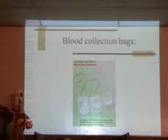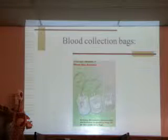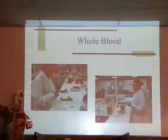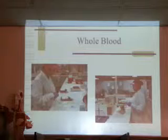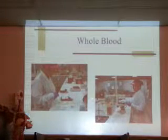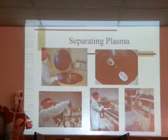So here's a blood collection bag, and there's a main bag and then there's satellite bags. And we'll see why we need satellite bags in just a moment. So the donor blood gets sent to the component processing area. The tech will examine to make sure that everything's labeled properly and weigh it. Then place it into a centrifuge.